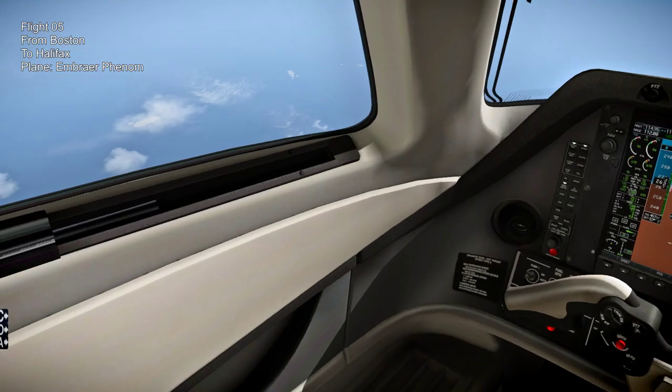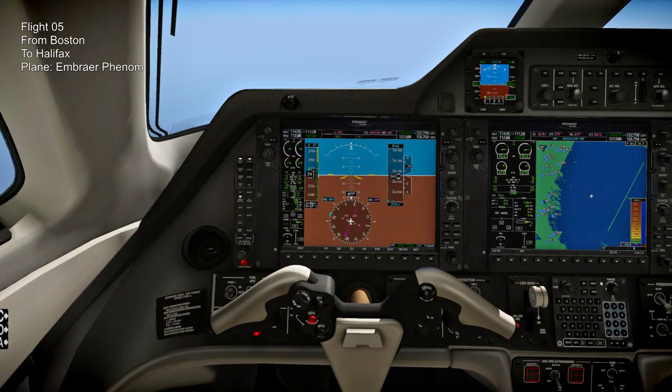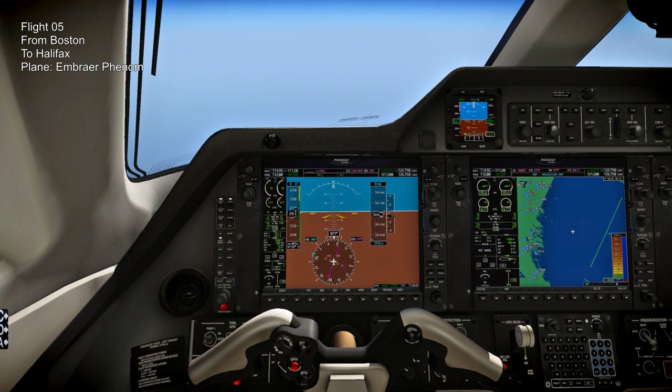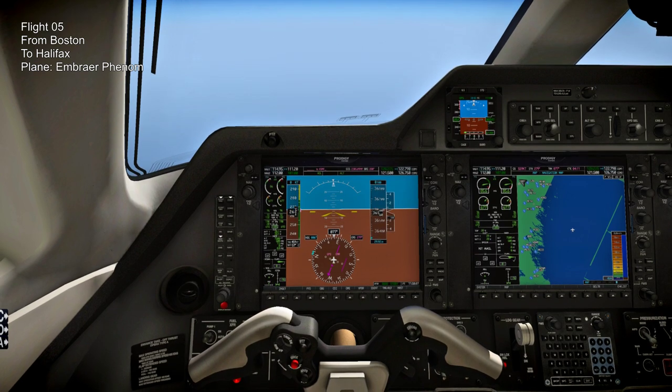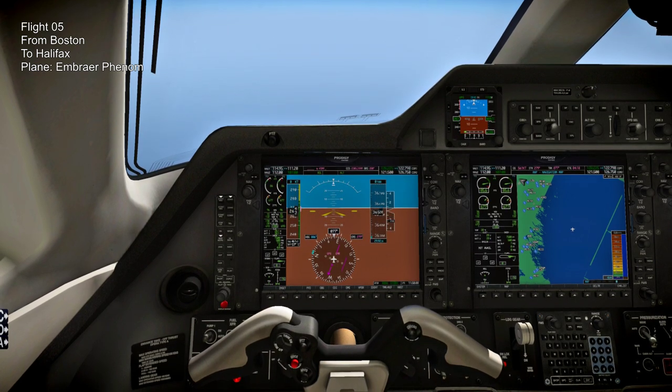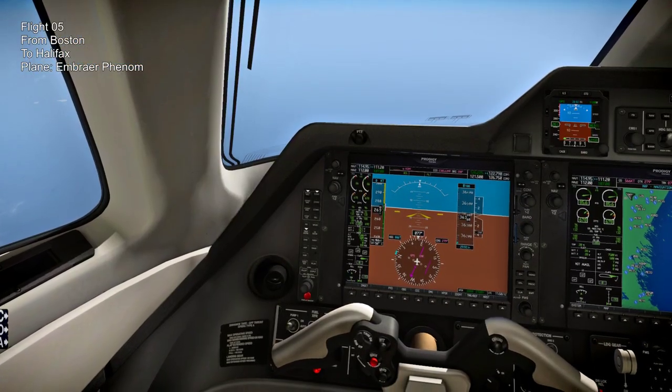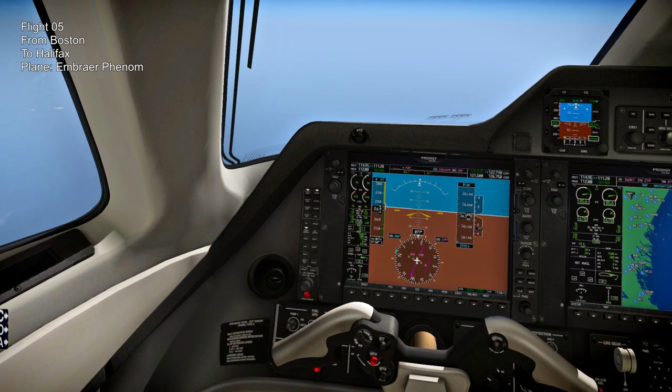Again, I'm not using autopilot during this trip, so far, unless it becomes unavoidable. This plane is a little bit difficult to trim properly. As you can tell, I'm just moving the trim by one notch up and down here.